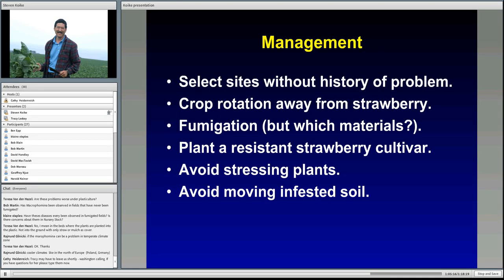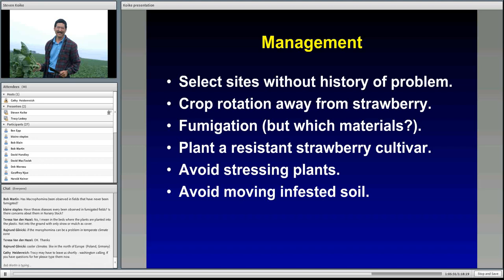Okay, great question. There's a question about whether you can have this problem show up in cooler climates like Northern Europe, Poland, Germany. Very good question, and I would say, of course, we never want to say never, so we can't say that, but we can say that Macrophomina and Fusarium are both well known as warmer temperature pathogens. So both of these pathogens prefer warmer soils, and I think you can see from the slides, in general, a lot of those countries that report the problem tend to have areas where the climate's very warm. So as of right now, we haven't had any of these reports from, say, Norway.